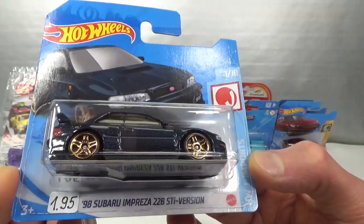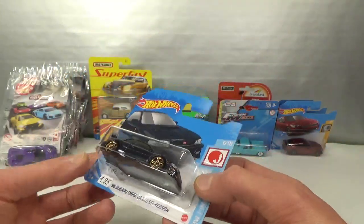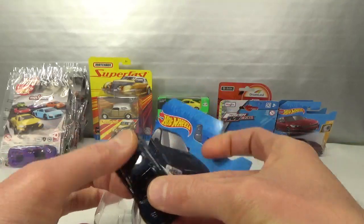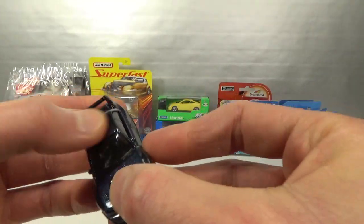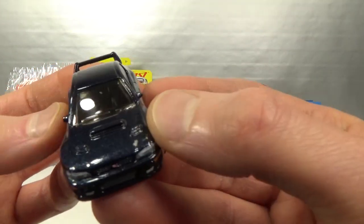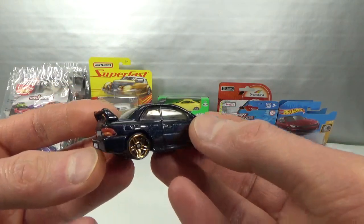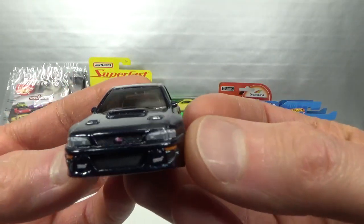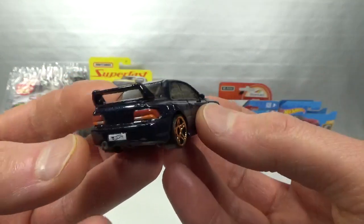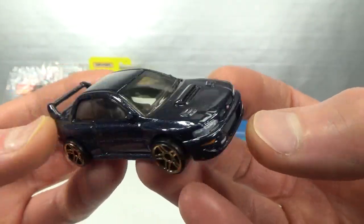So I bought the '98 Subaru Impreza 22B STI version. And this very nice dark blue color. Got some stuff here on top, but that's okay. You can wipe it off, and there's a little mark here on the windshield or windscreen. It was not a full case. I mean, it had been gone through, so there were some cars missing. But that's okay. So very nicely detailed in the front and in the back also. So yeah, very cool casting.